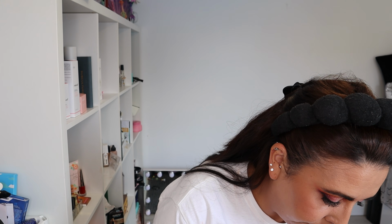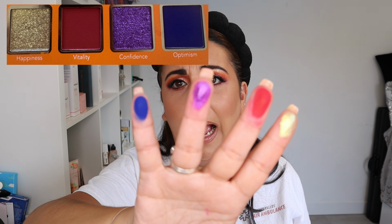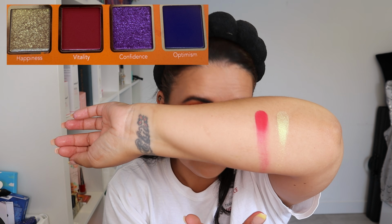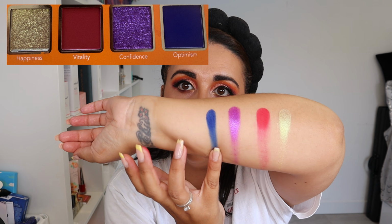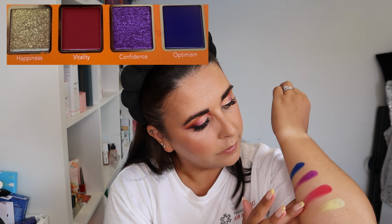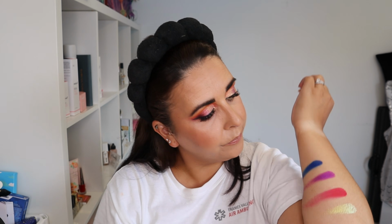Okie dokie. Last one. I'm so excited to swatch this shade. It looks so pretty. Oh, and this one. This one is Happiness, which is stunning. This one's Vitality, which we used today. This one is Confidence, which we used today. And this one is Optimism. That is a beautiful, beautiful shade. Look at that. That is stunning. Wow, wow, wow. I'm actually a little bit annoyed I didn't use that today.